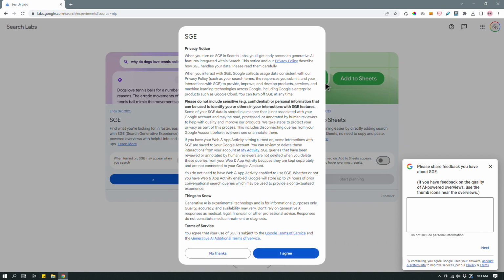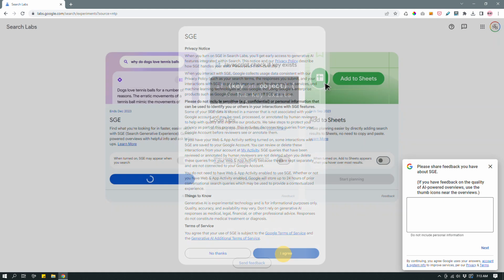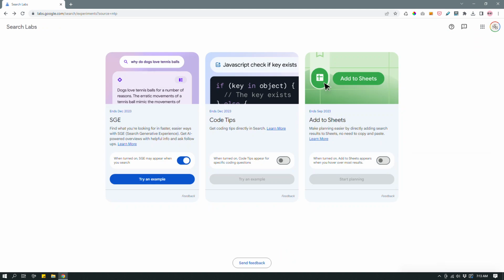When you turn it on, it will ask you to click I agree here. It's a terms and conditions and privacy notice. I have actually turned this on and off multiple times over the past few weeks, because sometimes the generative search is a little slow. It's pretty fast, but not so fast that it's distraction free. It still takes a few seconds, and sometimes it can be a little disorienting and distracting. Anyway, when you have this turned on, that's all you need to do.